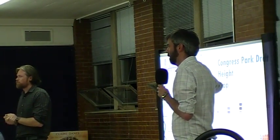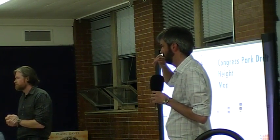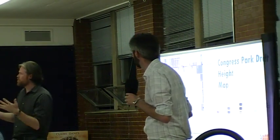How can we rally for Paradise Clearance to stay in front? An eight-story building destroys that avenue. I don't know if you realize how tall eight stories is, but if you put an eight-story building in Congress Park, it wipes out the character of that entire community. And that's a question we're asking. So again, this is not set in stone.